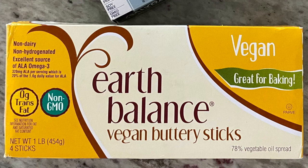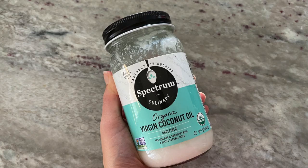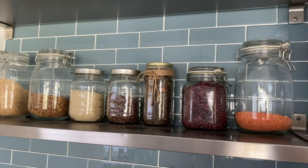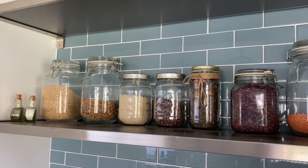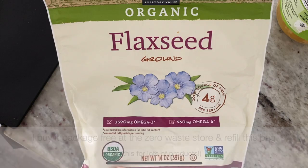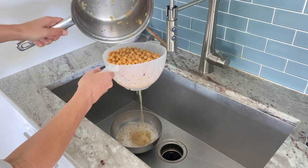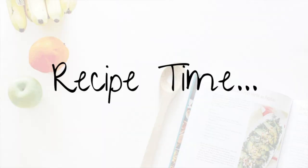I also have a list of some favorite plant-based products of mine that I like to always keep on hand so that it's really easy to make last-minute plant-based recipes. This vegan butter is my favorite for baking, Vegenaise for sauces and dips, tahini, coconut oil, dried chickpeas, lentils, rice, and beans for all sorts of recipes. And make sure that you get flaxseed if you don't have some. It is the best egg substitute that I've found so far for vegan baking. Sometimes I use aquafaba, which is the water left over from cooking chickpeas, but I find that the flaxseed works better.